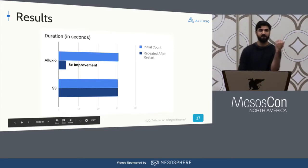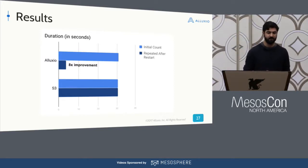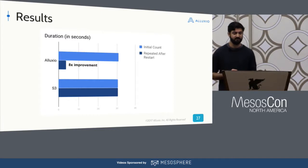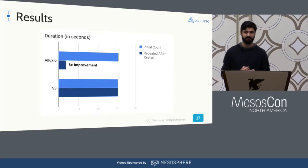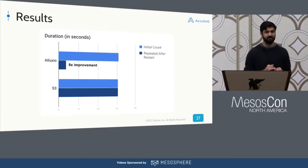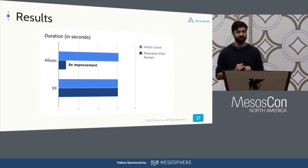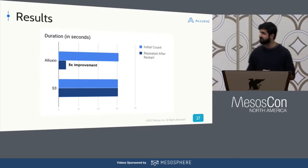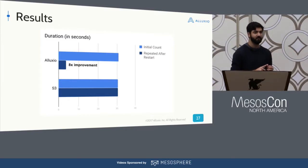So the results for the performance experiment that we saw in the demo, the lighter blue bar is the initial count that we did, and the darker blue bar is when you exited the Spark shell and redid the same experiment again. So in case of Alluxio, you notice that we got an 8x improvement for repeated accesses, independent of the Spark shell, Spark context that you're using for the data access. However, if you access the data directly from S3, the initial count and any repeated counts after the Spark context has been restarted have the same performance. So the gist of this is that when you have repeated accesses or when you have data being shared across different applications, you will see tremendous performance gains from Alluxio.